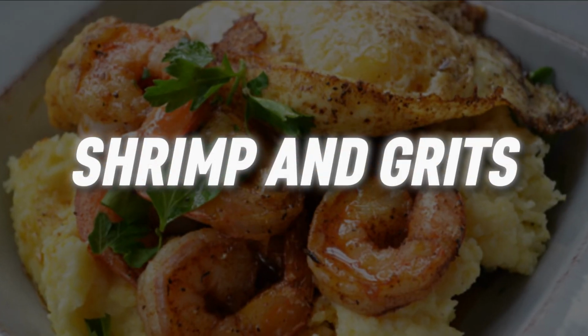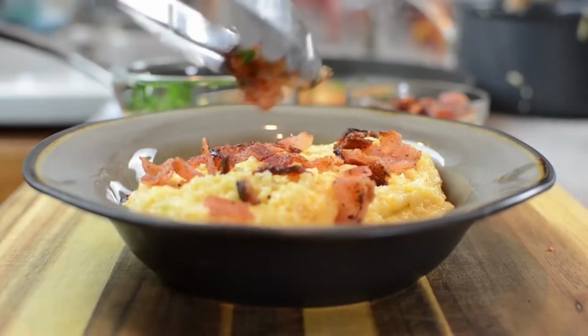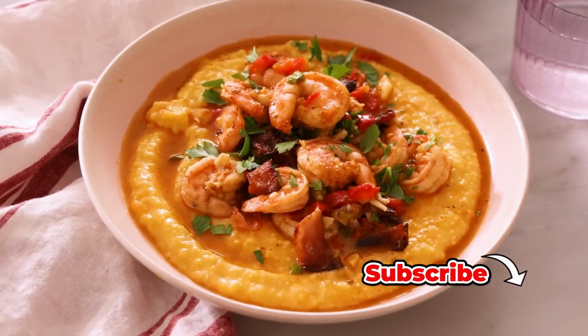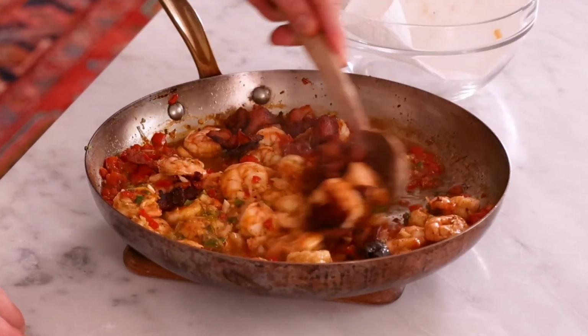Number 10. Shrimp and grits. I'm bringing to you guys, check it out right there. Shrimp and grits. While this dish has deep southern roots, shrimp and grits became a brunch favorite in the 1970s, as people embraced hearty, flavorful dishes that felt both indulgent and comforting.